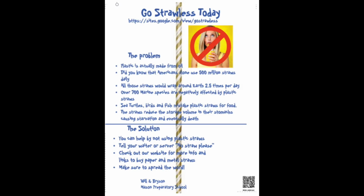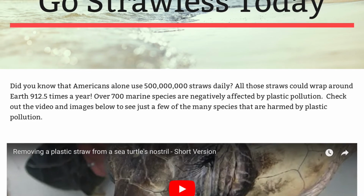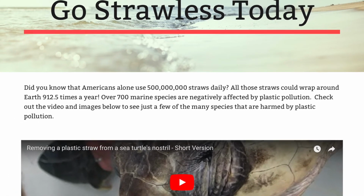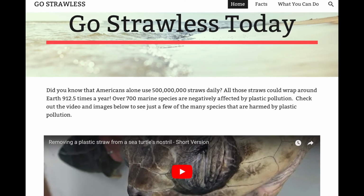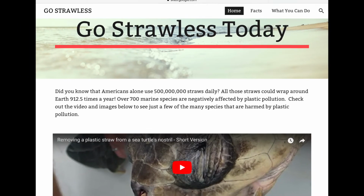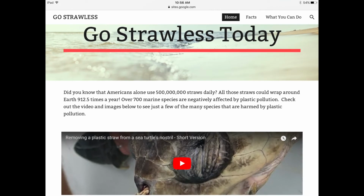Some solutions to this problem are do not use plastic straws, buy metal or paper straws instead, and tell other people not to use plastic straws. We made flyers about the problem with plastic straws and what you can do to help. We built a website about the problem with plastic straws and the solutions to keep them out of our environment, and we hung flyers up in multiple restaurants.